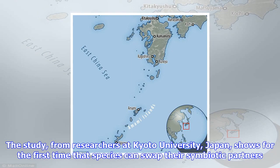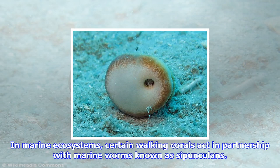Hermit crabs are best known for scavenging seashells left by marine creatures such as snails to protect their soft abdomens. However, when the researchers studied walking corals in the Amami Islands of southern Japan, they identified a new species of hermit crab that adopts the walking coral as its home instead of a seashell.